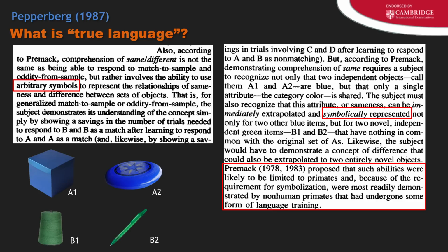And I'll just read this to you verbatim. According to Premack, demonstrating comprehension of the same requires a subject to recognize not only that two independent objects, call them A1 and A2, are blue, but that only a single attribute, the category color, is shared. The subject must also recognize that the attribute of sameness can be immediately extrapolated and symbolically represented not only for two other blue items, but for two novel items, independent green items, B1 and B2, that have nothing in common with the original set of A's. Wrap your head around that a little bit.